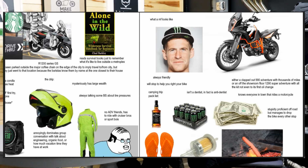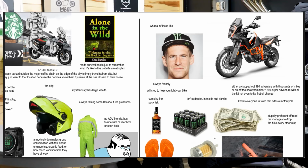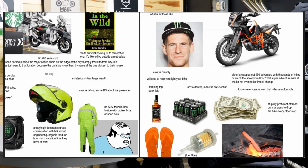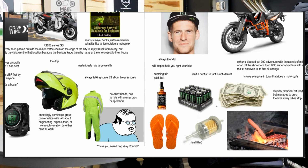And so here is what our KTM is. Yeah, it says what a motherfucker looks like. It's just some Kyle with a Monster Energy hat. And straight up, this is what every KTM dude looks like. Yes, just absolutely some hardcore off-road dude. Mm-hmm. Is that the Adventure 790, right? Yeah, it's a great bike. Always friendly. We'll stop by to help you right your bike. Camping trip packlist is just Jack Daniels, flip-flops, and Monster Energy. And a fuel filter. The fuel filter is the KTM little one right there.